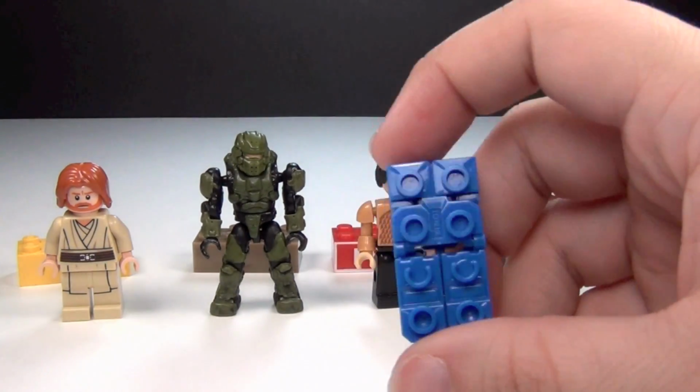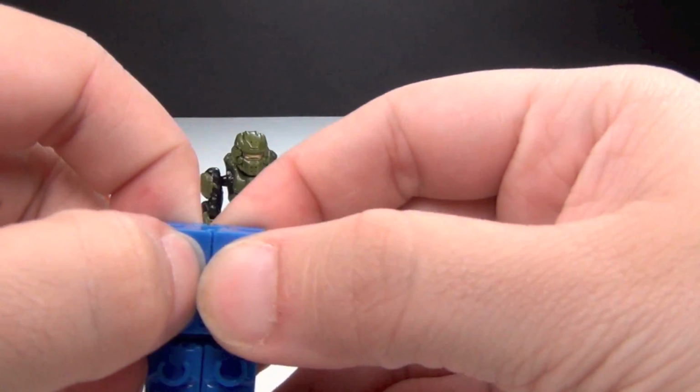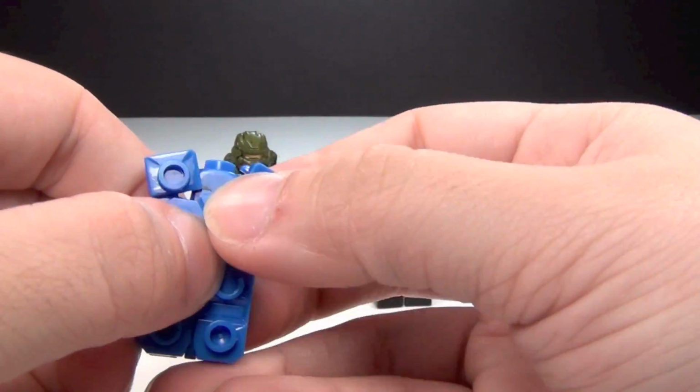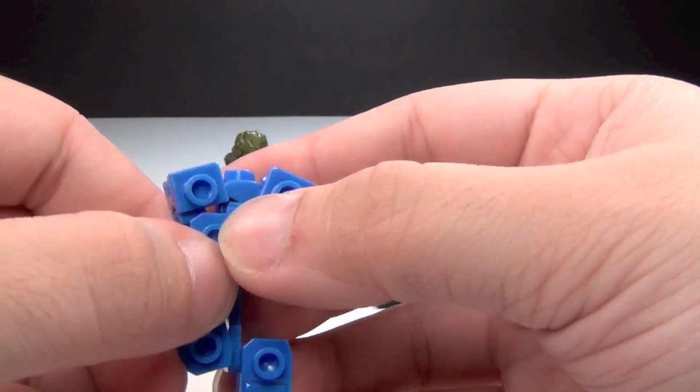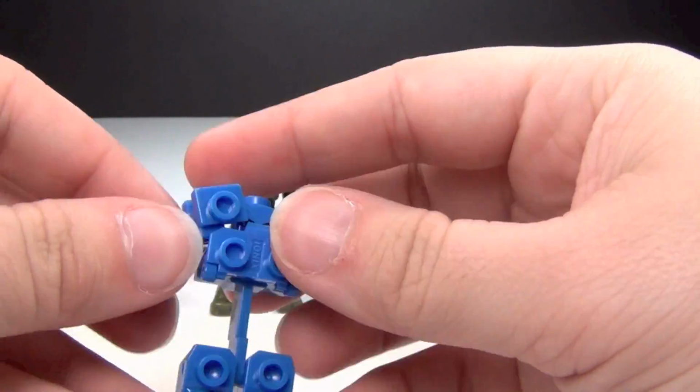Now, with the Tenkai Knight, you know, it transforms. So let me go ahead and just switch this to the regular figure version real quick, which isn't hard at all.